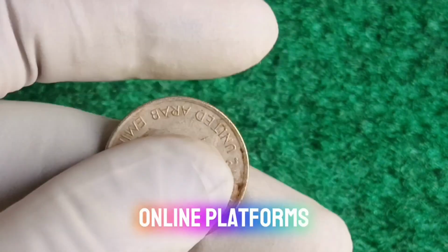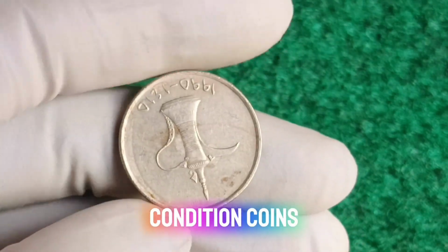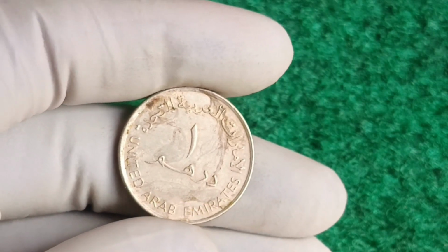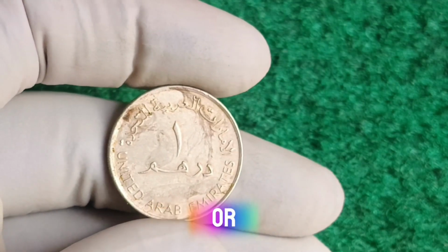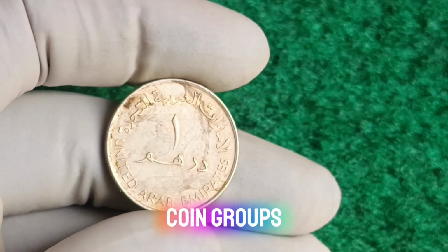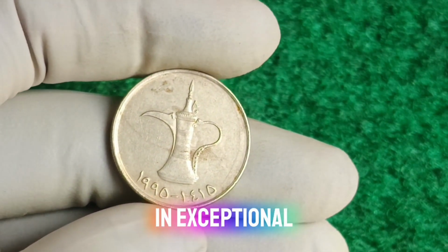On eBay and other online platforms, normal worn pieces still sell around a few dollars, especially if listed to the right audience. But higher condition coins, those with strong luster and sharp detail, have been sold for $15 to $50 depending on appeal and demand. In exceptional grade, values go even higher. Some collectors have listed top quality or professionally graded pieces above $100 and received serious offers. Auction forums, Middle East coin groups, and collectors overseas also show consistent demand for the 1995 issue in exceptional state.